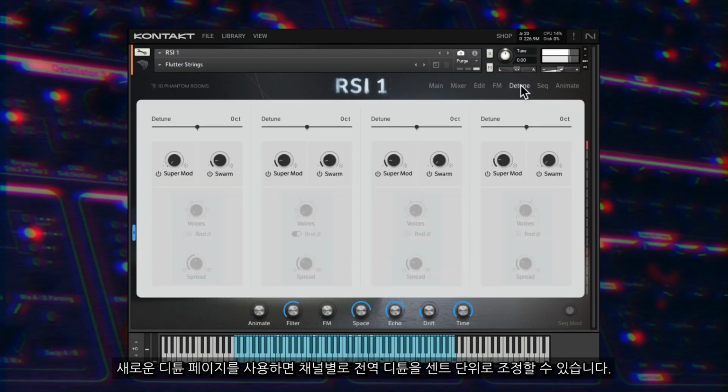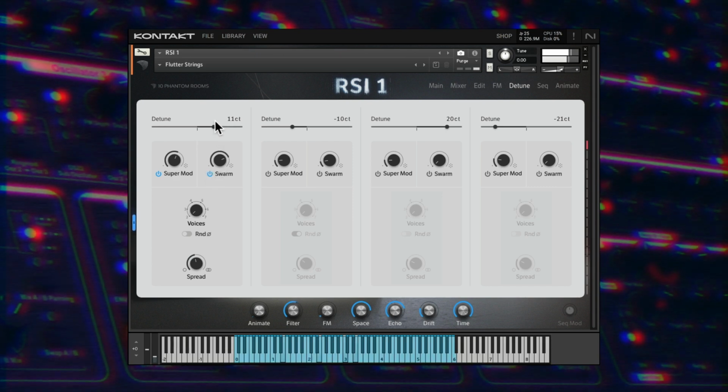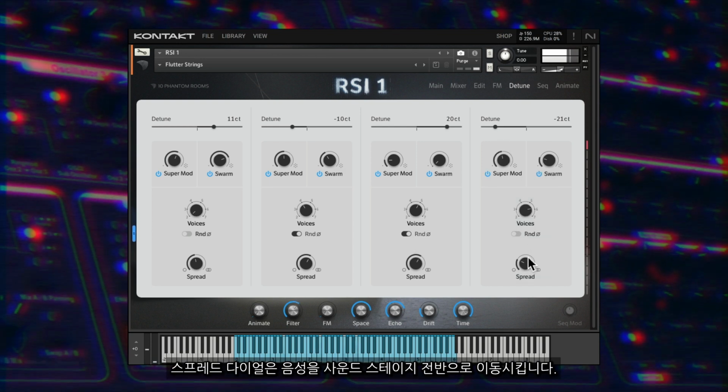The new detune page allows you to perform global detuning by cent per channel. Then fatten up your channels below with 90s supersaw modulation and swarm, creating endless shifting sonic clones. Dial in more voices for even wider detuning and randomize the phase for unpredictable results. The spread dial shifts the voices across the soundstage.